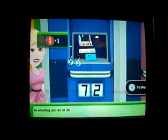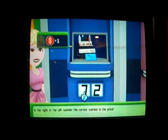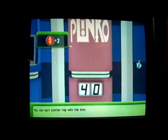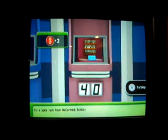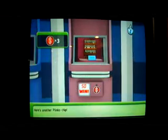Be everything you can be with Mary Kay Cosmetics. Skincare and glamour products presented in your home by trained beauty consultants. Seven. Mary Kay Cosmetics. You're right. Here's another Plinko chip. Let's see the next item. You can earn another chip with this item. It's a spice rack from McCormick with the finest of spices and seasoning mixes. 400. You're right. Here's another chip. Let's see the third item, please.